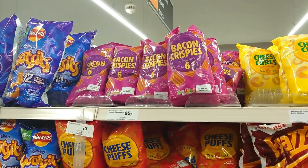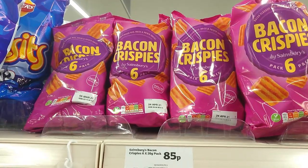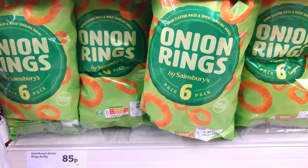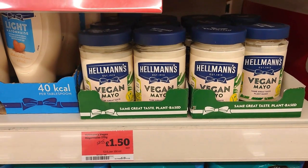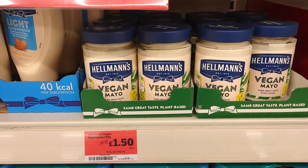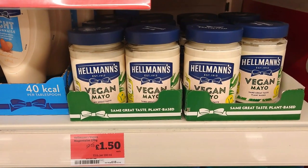Also, if you like a sharing bag, bacon crispies, marked vegan, and onion rings. Oh, it's six bags in there. There you go. Also marked vegan. Are you a Hellmann's, a Leon, or a Veganaise kind of eater? Anyway, it's £1.50. Should you fancy.